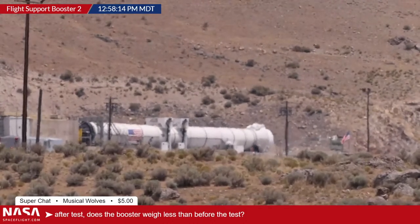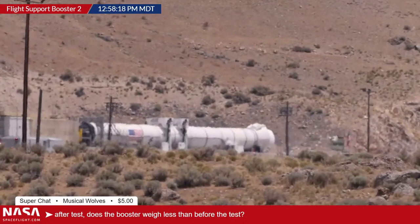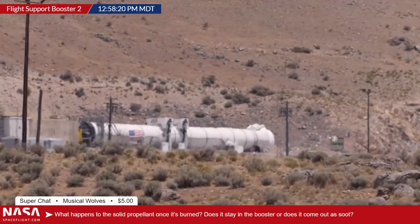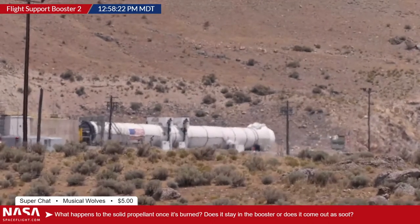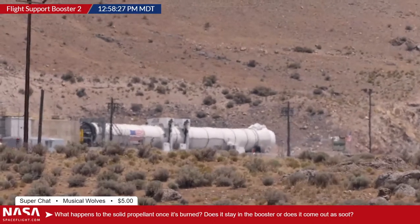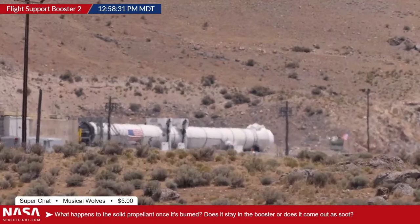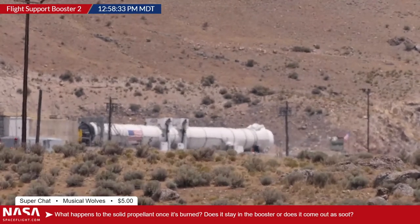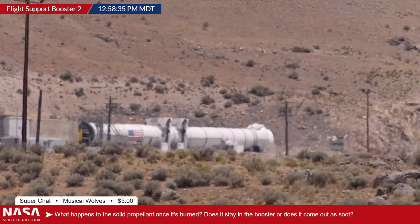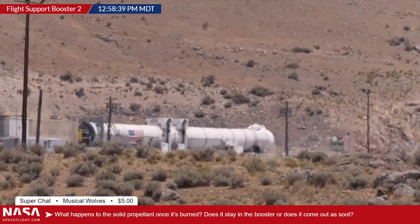Musical Wolves asked, what happens to the solid propellant once it's burned? Does it stay in the booster or does it come out? Like, is it just a big empty tube at the end of the test? Yes, it is a big empty tube. What happens to it? It's the flame you see coming out the back end. That's exactly what happens to it. It is burned to completion. Excellent. It creates thrust and it pushes rockets into space, which is excellent. But very good question there, Musical Wolves.